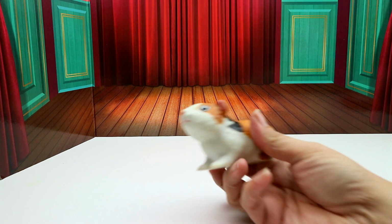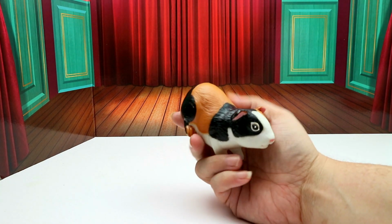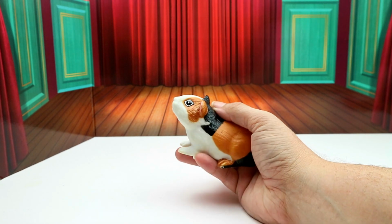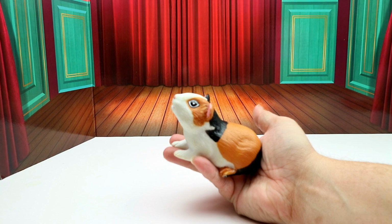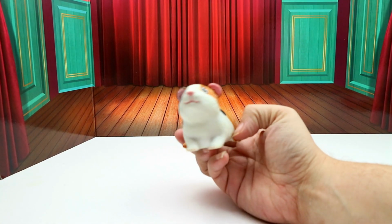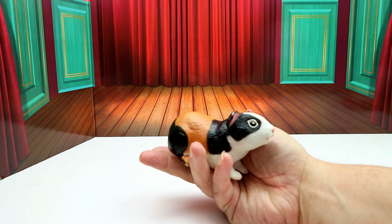And then, learning resources. Also, I got this guinea pig. Oh my gosh, it looks so realistic too. You could probably put this in a guinea pig pen and people might think it was real. Okay, maybe not. Maybe not, but I don't know. But for 50 cents, I decided to grab him because he went with the other ones as well. He reminds me of that little animal show. I can't remember.